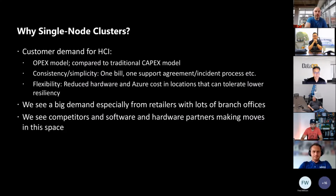Okay, just to start, why we added this support, the main reason was the importance, because from the customer's point of view, we see that they want to modernize their environment. They want to make sure that they have the HCI. They like the HCI model. They like the consistency of it, that it's one single support agreement, one bill, and they like the OpEx model, operational expenditure model, and we see a huge demand from customers to add the support.